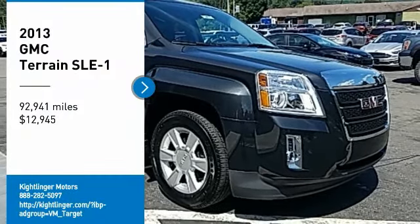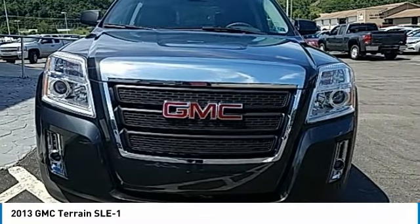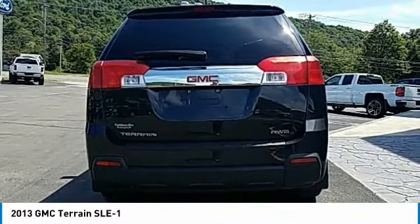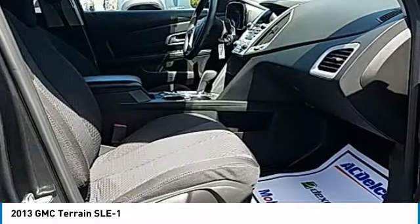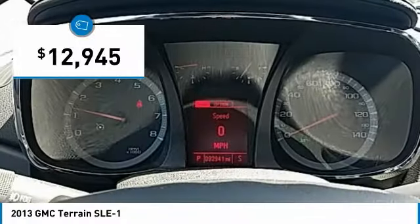Stop by and take a look at the 2013 Terrain. The GMC Terrain combines the benefits of a crossover with the style and functionality of an SUV. Terrain offers uncompromised capability, a balanced stance, and a commanding view of the road, letting occupants enjoy a confident driving experience. And an EPA estimated 32 highway MPG is not bad either, and is priced below $15,000.